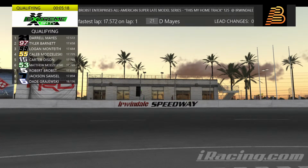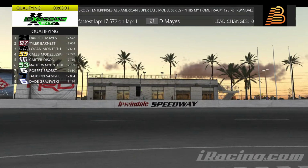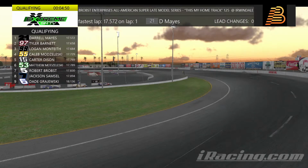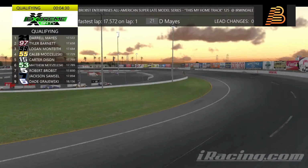All right, as we finish the qualifying session here at Irwindale, we are ready to go here in about 5 minutes. We got a little bit of warm up to take care of, and then we can go racing for 125 laps. Estimated 2 pit stops here tonight. You see on your screen there, Daryl will start up from the pole with Tyler Barnett alongside. That'll be your front row to open this one up tonight. It'll be interesting to see if that line kind of works its way around any at all throughout the evening. It's going to be very interesting to see how this night goes. We got 4 minutes remaining. Folks, I'll be right back as soon as we get ready to go.